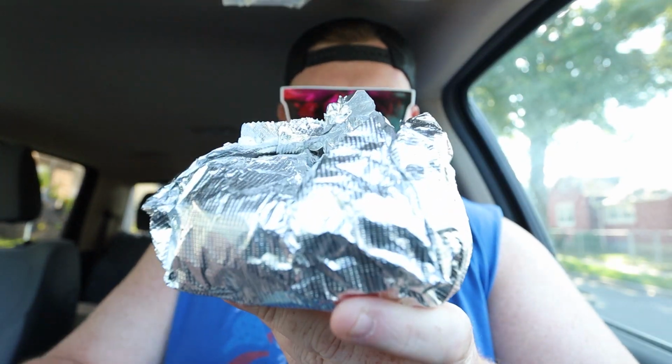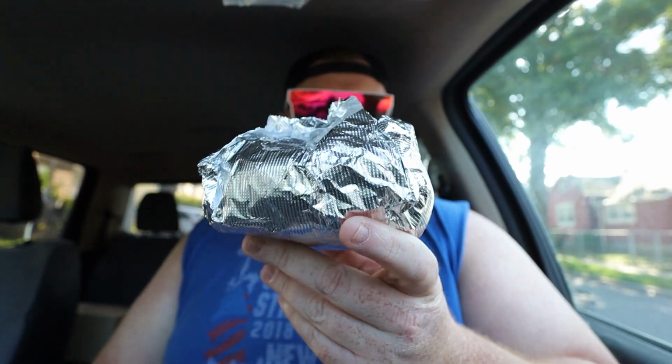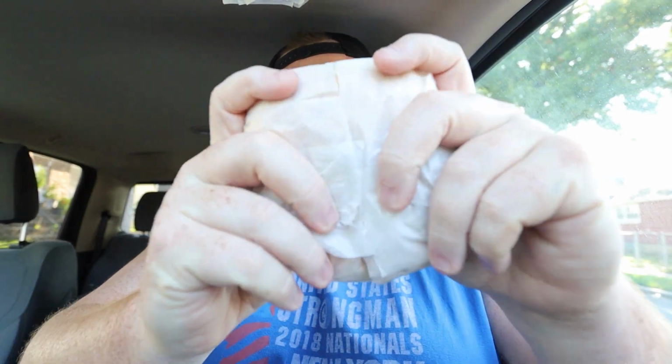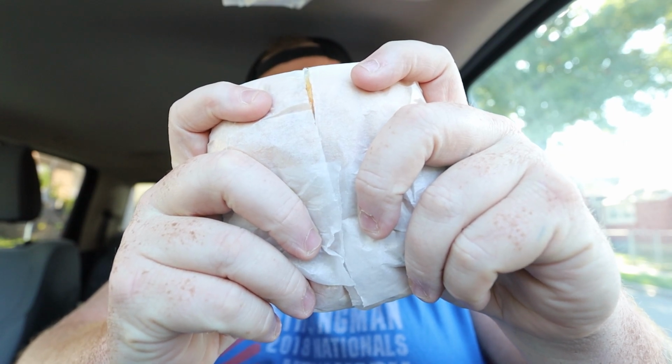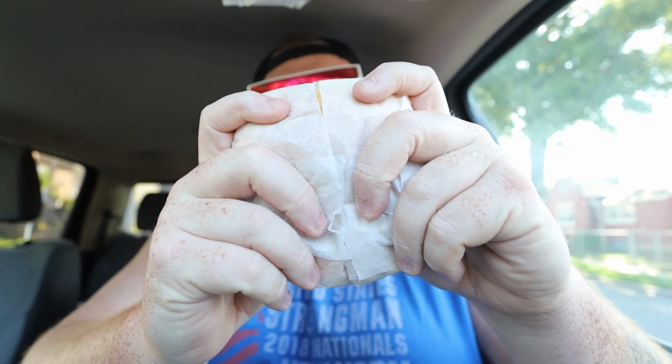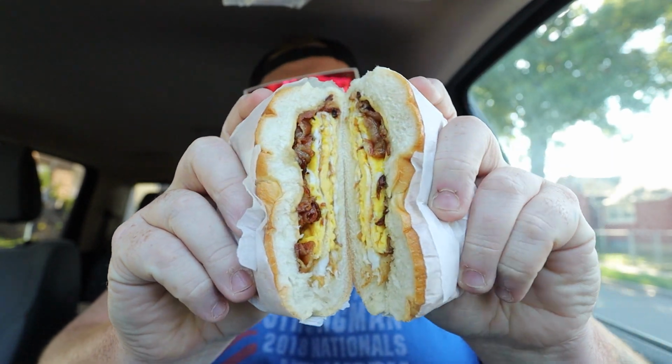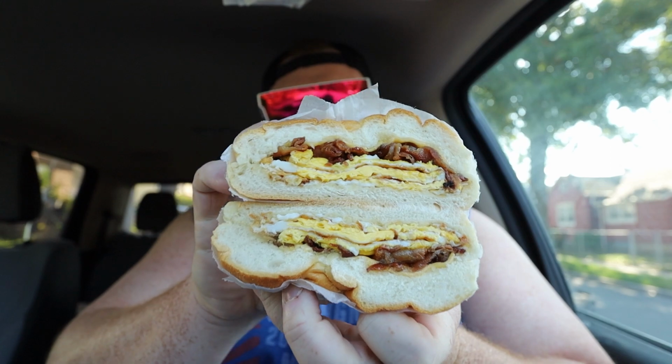On to the egg sandwich here. Okay, let's kick things off. We got some foil on the outside here, holding it down on the inside, with a little wax paper action. The roll is nice and soft. Let's see for the moment of truth. Joe's Deli, Westbury, New York. Are we rocking the cheese pull? Survey says none. None whatsoever.